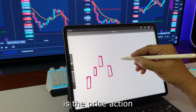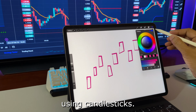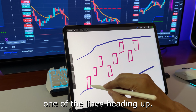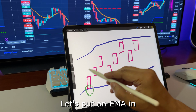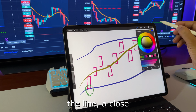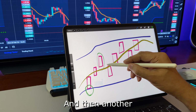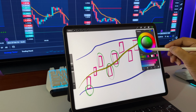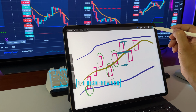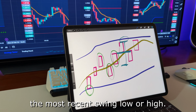Let's assume this is the price action using candlesticks. Then we will draw in the Donchian channel lines. And we're looking for a bounce off one of the lines heading up. Let's put an EMA in there also. We are looking for a close above the line, a close above the line here, and then a close below the line, and then another close above the line. This will be our entry here, and we're looking for a 1-to-1 risk reward. Make sure there is enough room for the take profit before hitting the other line, and your stop loss will be the most recent swing low or high.